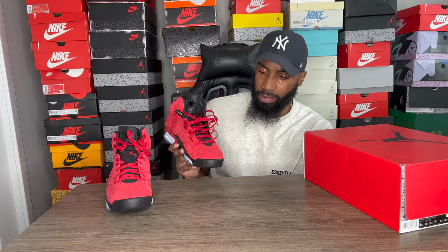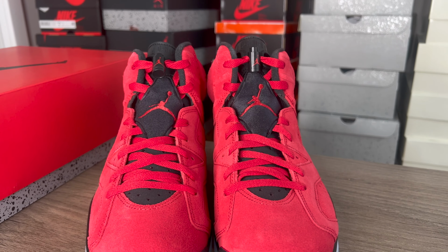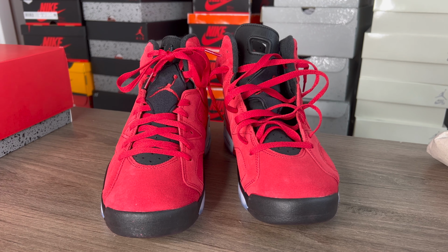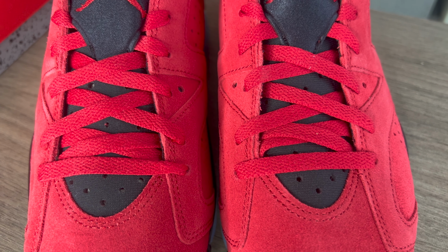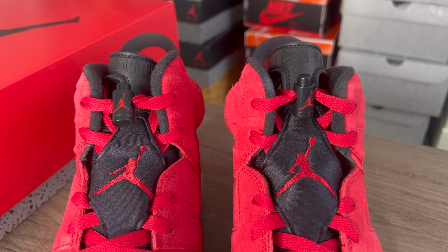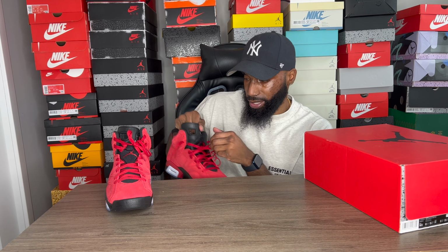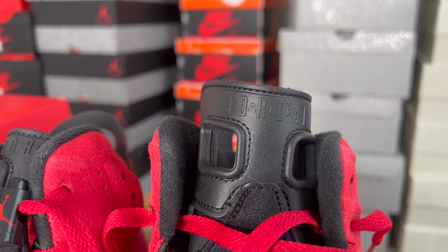Looking at the mudguard here, we do get some more glue stains on the mudguard, and the mudguard is in black. All right, now unfortunately we only do get one pair of laces in these, and they come with the red laces. If you guys look towards the bottom of the tongue here, it comes in this neoprene. Even the top portion, which has the Jumpman and the neoprene in the back, and we see the Jumpman logo stitched in. And you can unsnap and snap this tongue. At the top of the tongue, it says Air Jordan in black.